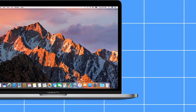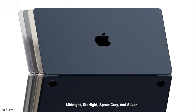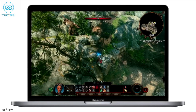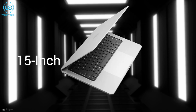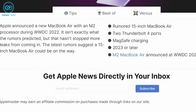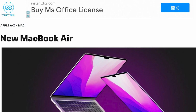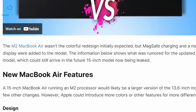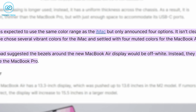The current version is available in 4 different colors such as Midnight, Starlight, Space Gray, and Silver. Similarly, for the visual changes, there are a lot of rumors about the color differences on the 15 inches MacBook Air as well. According to Apple Insider, there is a possibility we might see the same color variants just like the latest iMac. On top of that, they have also mentioned that the color around the bezel of the new MacBook Air will be white, instead of the black that we have right now.